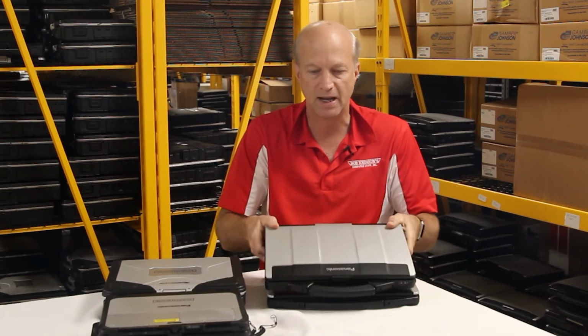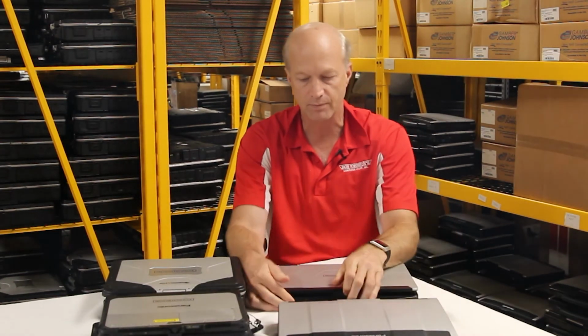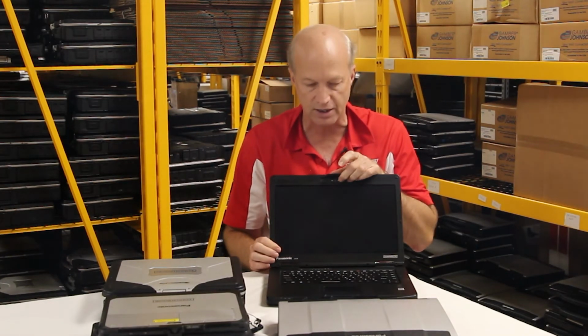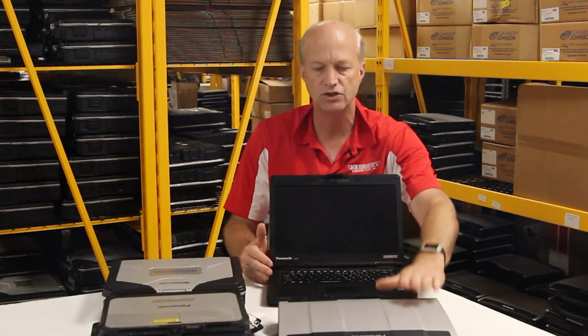When we're talking about the Panasonic Toughbook CF-54, again, this unit has it in the traditional position up here. It has a microphone, so you're able to talk and do your Zoom meetings as well. So these two units would work great for those types of situations.